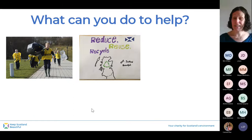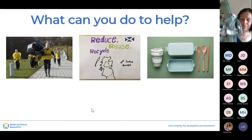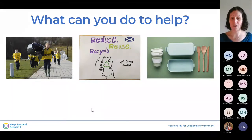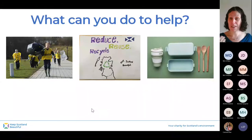So we can get things like this that can be reused. So I've got my reusable water bottle. I've also got a reusable coffee mug. And I've got my reusable shopping bag. So we can have all these things that we can keep reusing and reusing lots and lots of times. And if they get broken, we can repair them. Just like Ms. Hamill said, we can repair them as well. So rather than just throwing them away and getting a new one. So if we can get into the habit of doing things like that, that will make a massive difference.